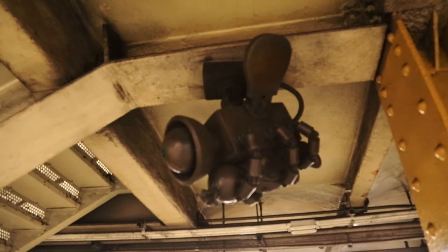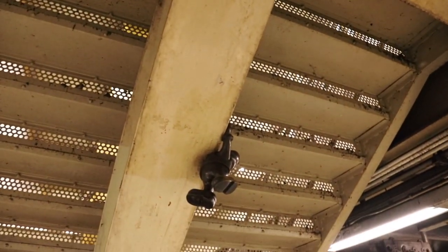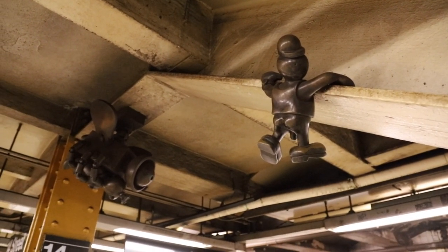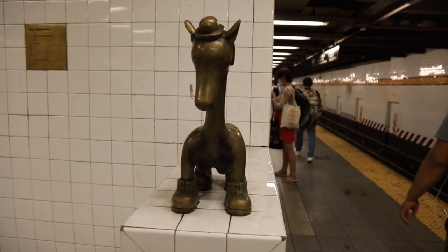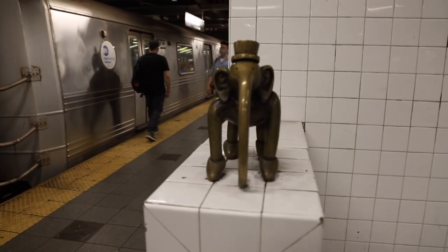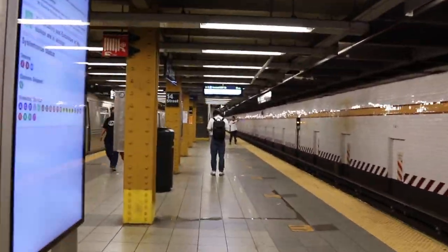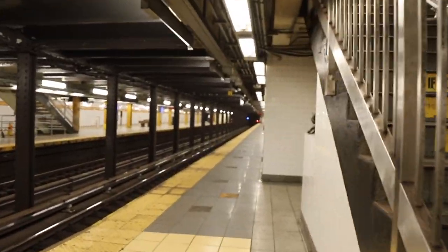This is unusual. It looks like some kind of winged insect with someone in his clutches. And then there's this character hanging on for dear life next to it. Look at that policeman watching over those huge feet. So much fun finding all these bronze sculptures scattered around the station.